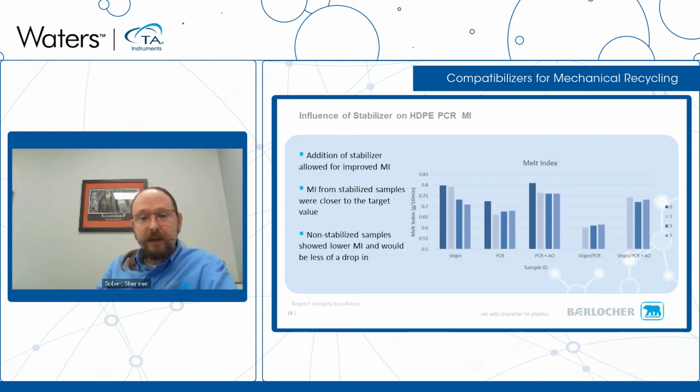So starting out with looking at the influence on melt flow. The first thing we have here is the virgin material on the left. As you can see, it starts out at the correct melt flow and then is slowly dropping off as you go through multiple passes, showing that there are some issues with overall stability.